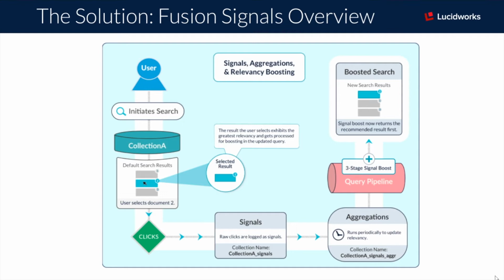In particular, Fusion Signals captures user behavior like user clicks, queries, and other details. These signals are captured either automatically if you are using our App Studio products, or programmatically otherwise. Either way, signal events are sent to Fusion via a REST endpoint as JSON, and these events are captured by Fusion in a special type of collection called signals, and periodically aggregated into aggregate signals for efficiency reasons. By default, Fusion uses these to boost documents that are more often clicked or purchased for a given query.